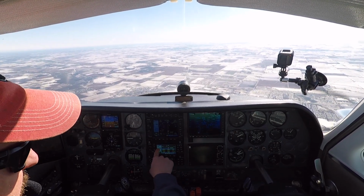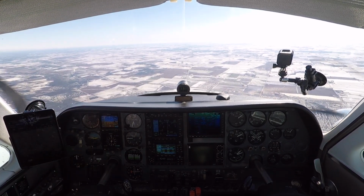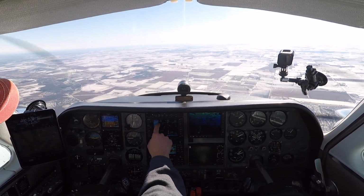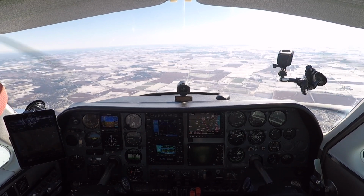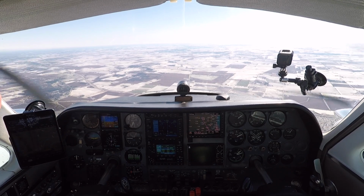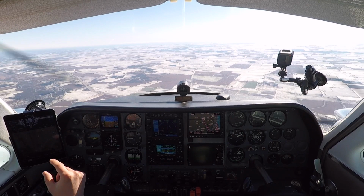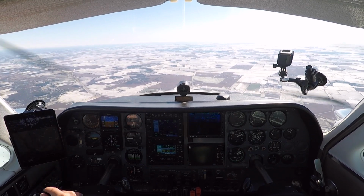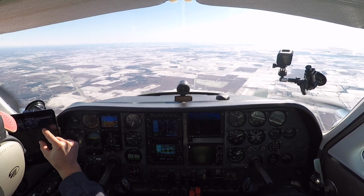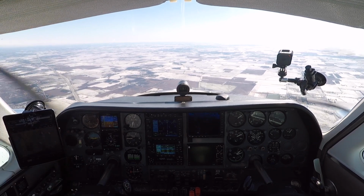The next frequency that they'll probably give us is either 133.5 or 120.55. We're coming along the boundary for the two different Chicago approach frequencies, so we'll see which one they give us. I have 133.5 in the backup, and we've got the tower in the number 1 backup. We're at almost 5,600, and going to clip just the corner of the Class B.